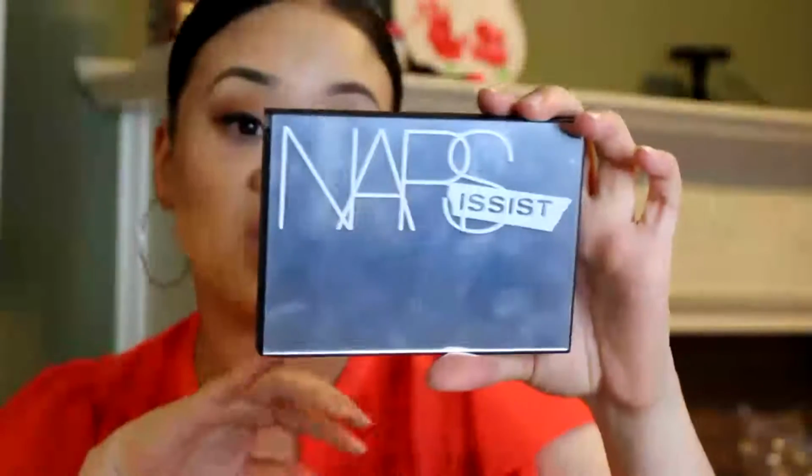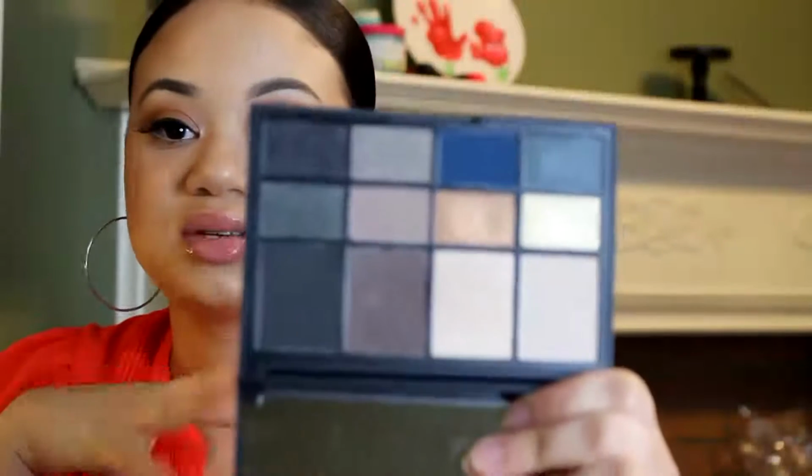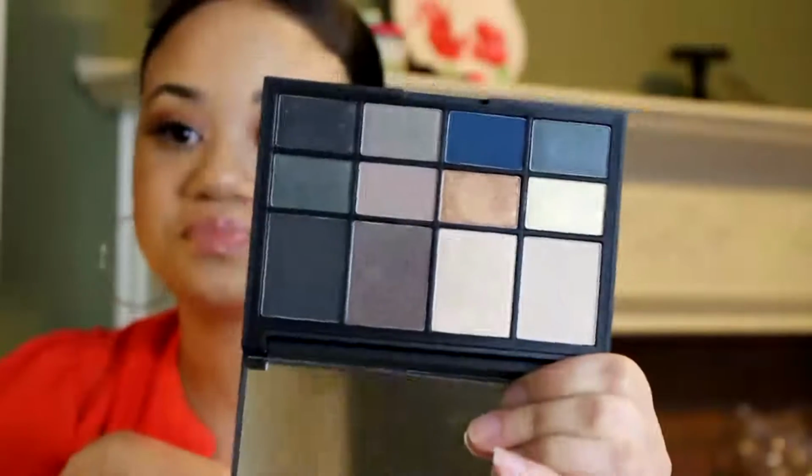I have the NARS L'Amour Toujours L'Amour palette, whatever. This palette is probably my least favorite. It's not pigmented. It's just a dud. But I mean, I use it because I spent the money on it, but it's not good.